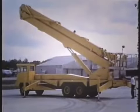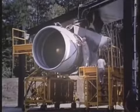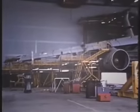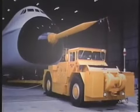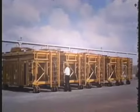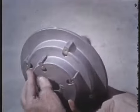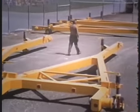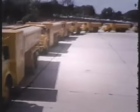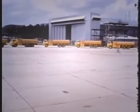Contractors began turning out ground support equipment, including giant engine test stands, 130,000 spare parts, managed and inventoried at the right places around the world. Enormous repair stands, hundreds of special tools, tow bars, and fuel trucks. It takes 10 of these 5,000-gallon trucks to fill the tanks of the C-5.